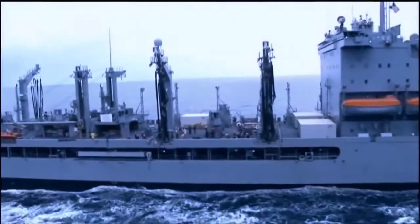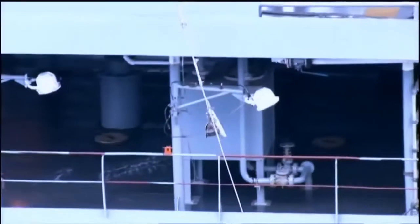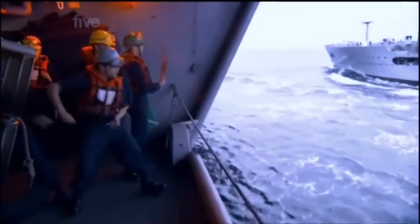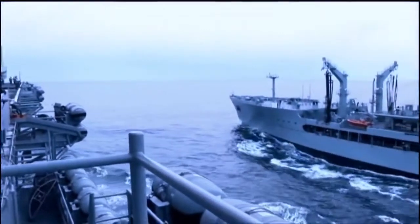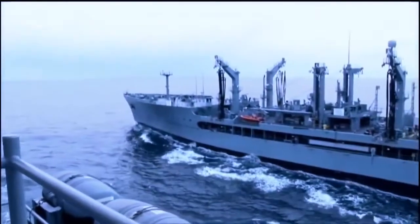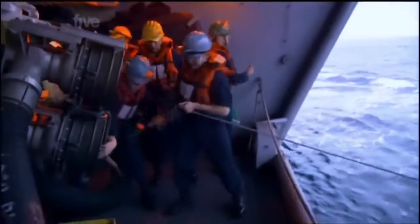This is the start of a dangerous operation for any carrier, refueling at sea. A conventional fossil-fueled carrier drains her tanks in about 3 days, and then needs a pit stop. But it's not just a matter of a quick top-up. First, the crew has to use a pilot rope to pull across the fuel line.